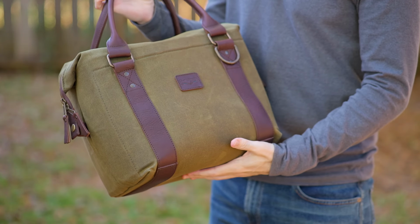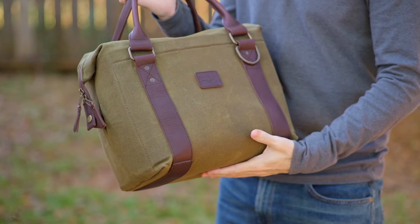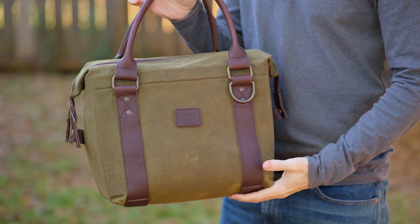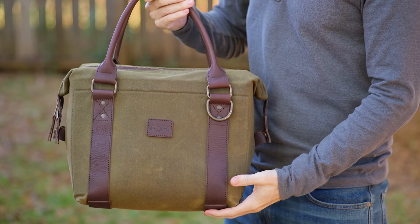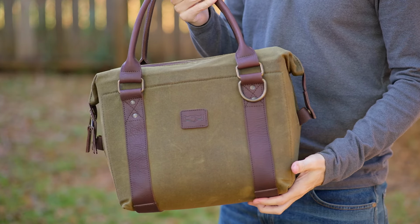It's definitely more high quality than any other cooler like this type that I have ever used. Most of the time, those are just made of plastic or nylon or what have you. This one, whenever you bring it out, looks incredible and it looks expensive and it looks nice. But more importantly is that it does the job.